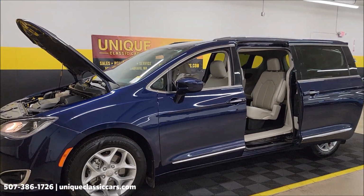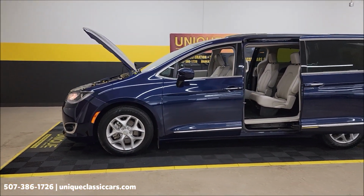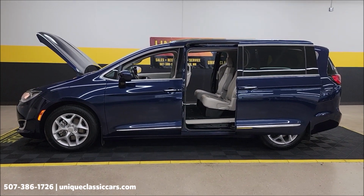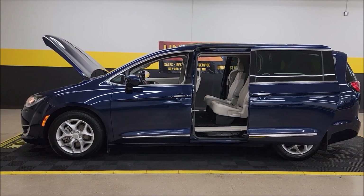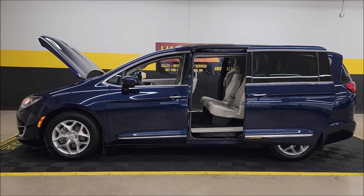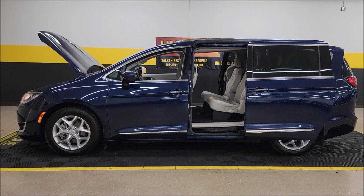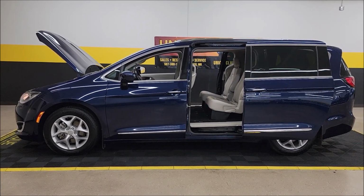2019 Chrysler Pacifica Touring L Plus, one owner, clean Carfax. It's going to come with that 3-month, 500-mile warranty protection plan included in the purchase price, may be extendable out to 10 years. Consult with your sales associate. You can do that by calling 507-386-1726. UniqueClassicCars.com is where you can check out all the still pictures of this. We do consider trades. Financing is available. And of course, we can assist with transportation.